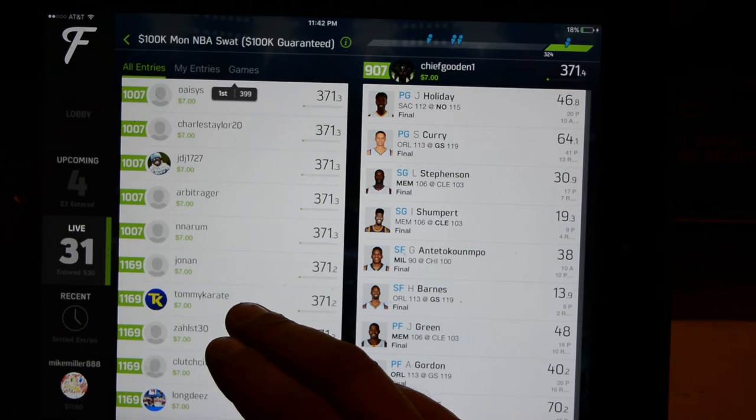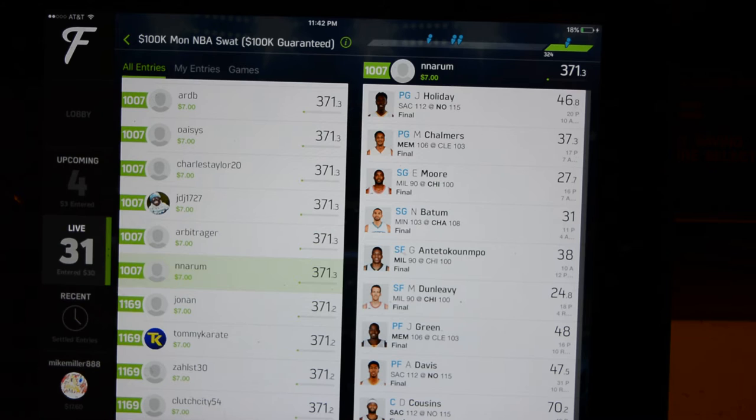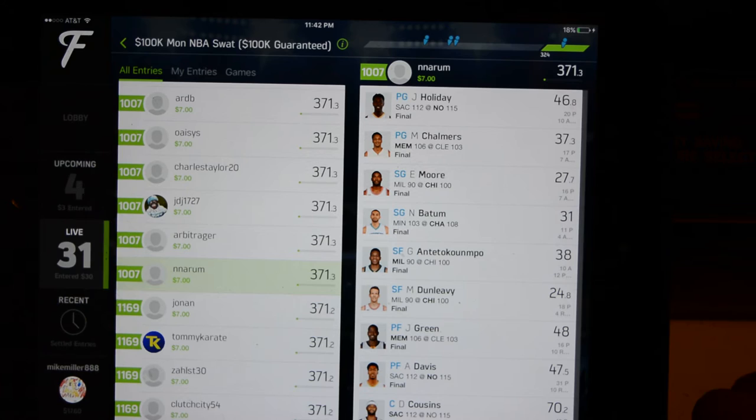We went from 1,007 to 1,169. That's another optimized lineup right beneath it. Holiday, Chalmers. Did they have a double stack or a triple stack? They had Jamychal Green, which was the last-second change, obviously, and Chalmers, and those are the only two that I was really thinking about taking no matter what. But then they threw in Dunleavy because, I mean, you had Butler out and you knew he was going to run. You had Ethan Moore.